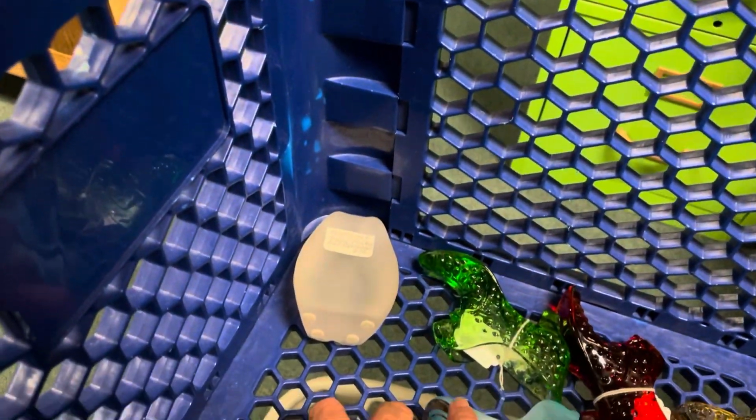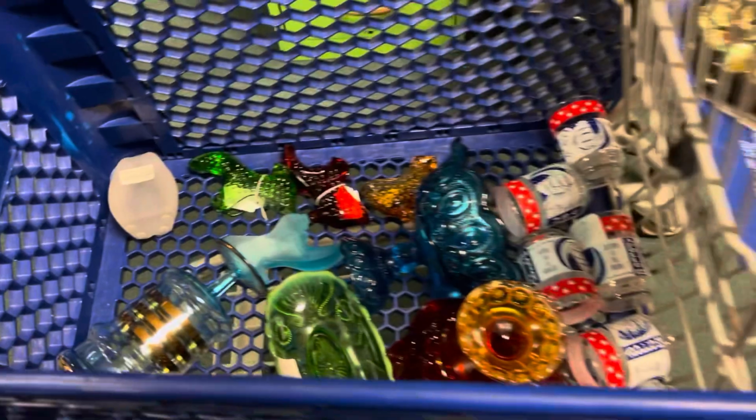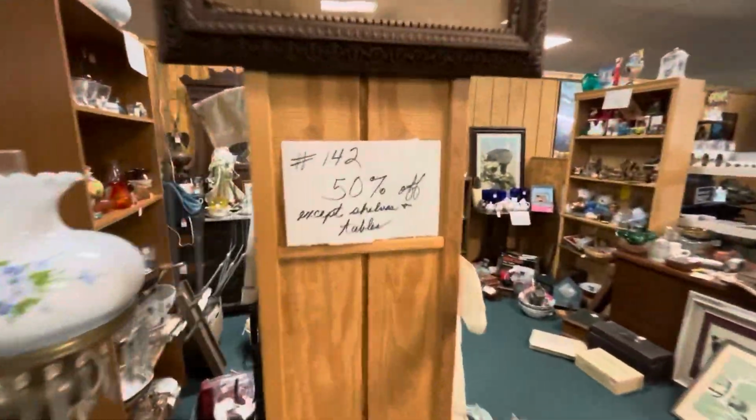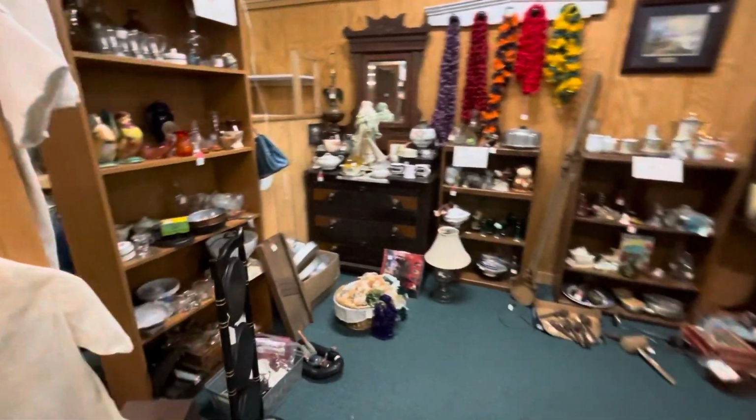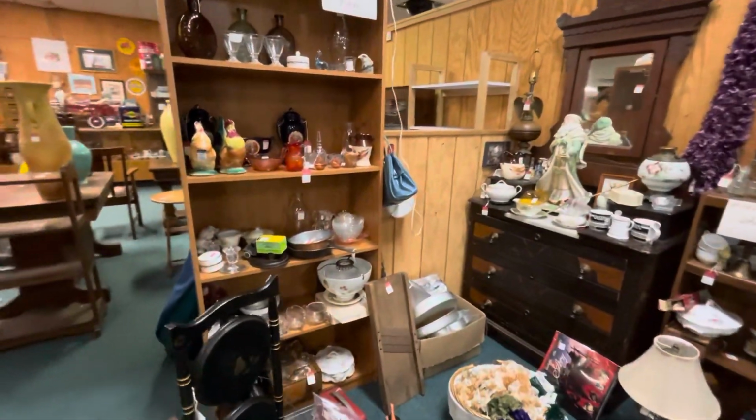Starting to get that cart build up. Let's see what all we got. A few things. Not too bad. All right, so 50% off. That's my type of deal. We're just gonna breeze through here, see what we can find.